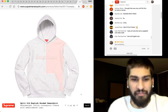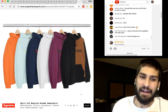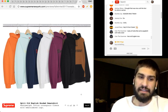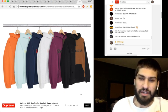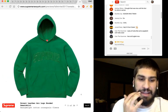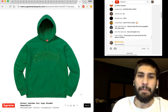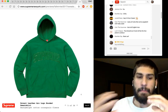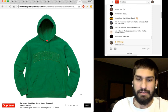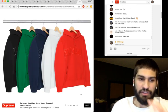Okay, so with this fleece, we have the black brown. It looks like green and purple, which I kind of mess with. I really like that. Seems like the light baby blue and yellow is going to be nice too. Then we have the patent leather ARC logo hooded sweatshirt. Again, Supreme is doing a lot of big embroidery and big patches. They're doing a lot of big branding this season. So we have the red, the white, the navy, the green, and black.